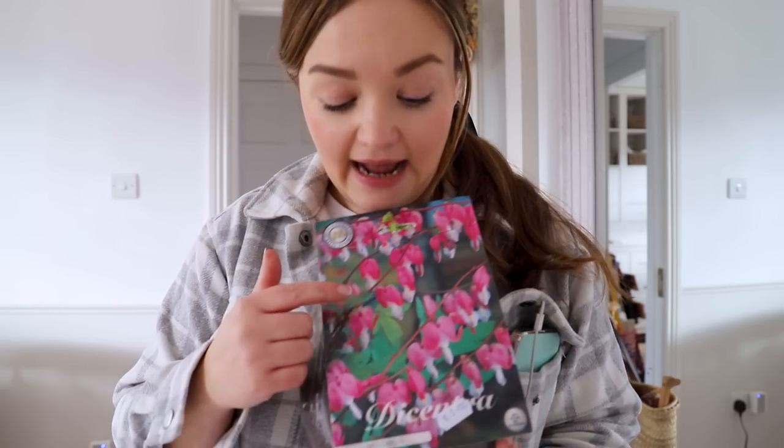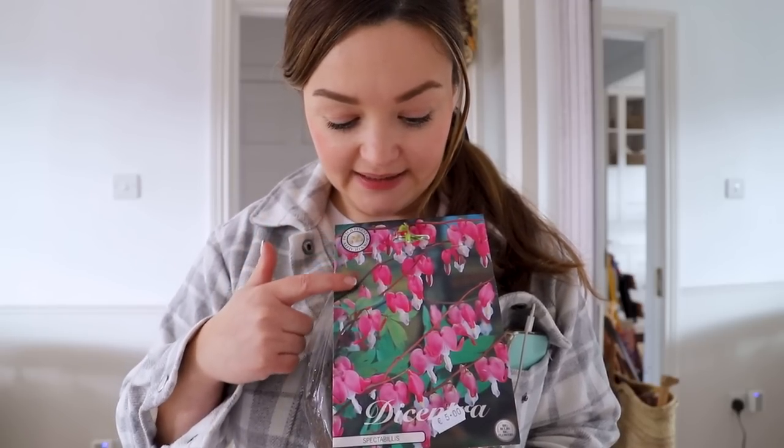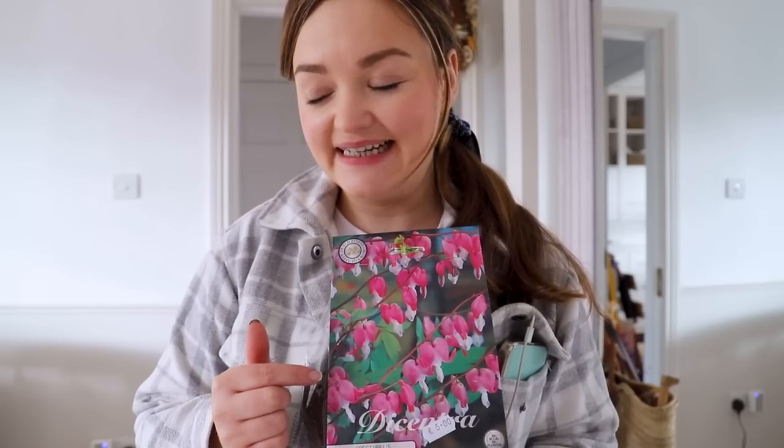I bought them two during the week. And I bought one of these. I have a version of this that's starting to come up. It's a white bleeding heart. So I picked this one up and I remember seeing one of these.